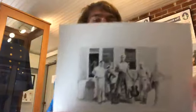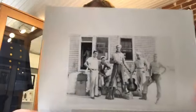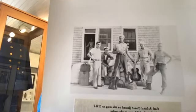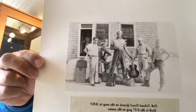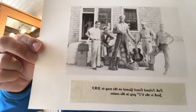It looks like the Coast Guard station that was burned down accidentally by a couple seeking refuge in the late 60s. But there you see the crew with their guitar in the back of that Coast Guard station along South Beach. You can see the beach strand in the background there. So it's, I think, a very educated guess, it's the back of that station.